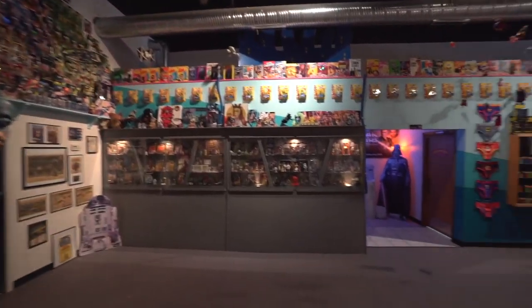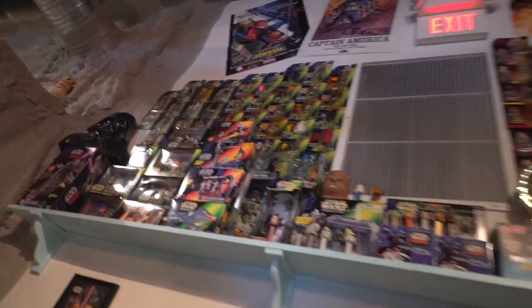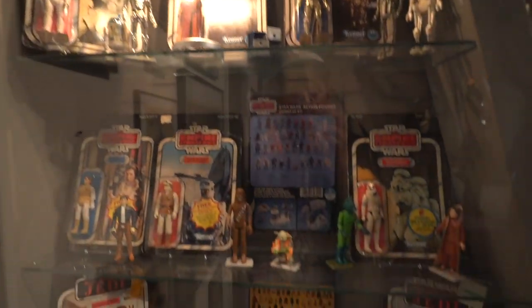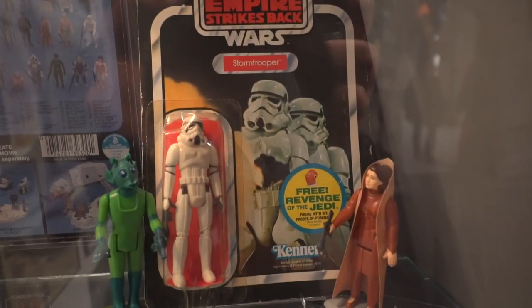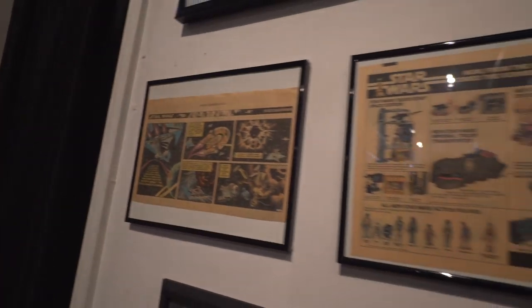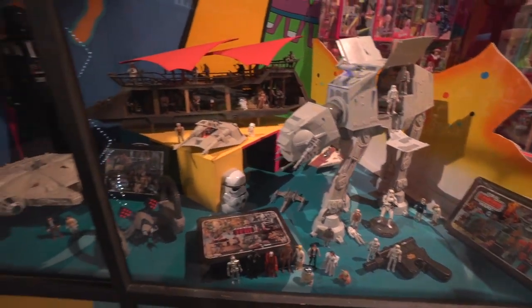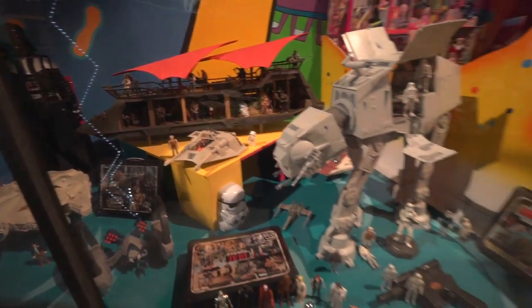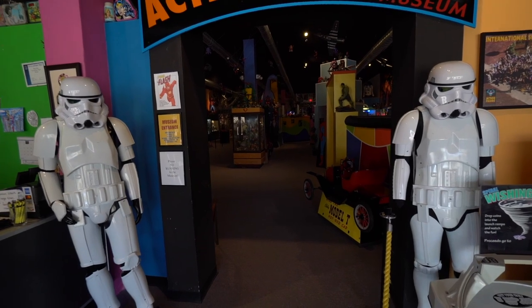All right, now no action figure museum would be complete without a Star Wars section. Oh, and don't you worry. There are plenty of Star Wars figures, including this carded Empire Strikes Back figure that says Free Revenge of the Jedi figure. Rare. There's old advertisements, life-size cardboard cutouts, figures and vehicles, both vintage and new, everywhere. And perhaps best of all, at the entrance, two custom-made life-size stormtroopers, hand-built by my friend Paul Snyder.